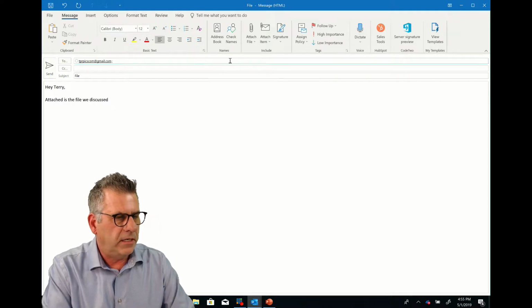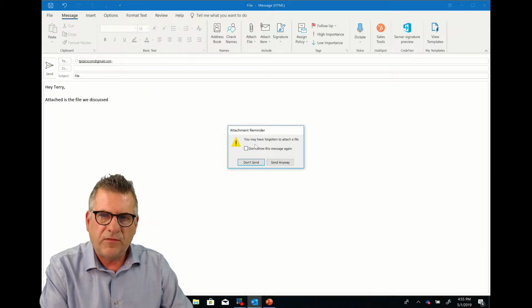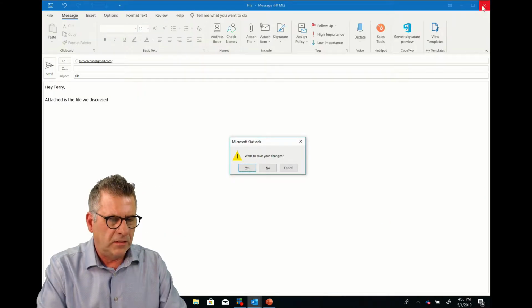And if I hit send here now, what Outlook should do is say, hey, have you forgotten to attach the file? Don't send, or send anyway. So if I really did forget to attach the file, it would remind me. So I can say don't send and then go and attach the file. So that's a pretty cool feature. That's the first thing I learned today.